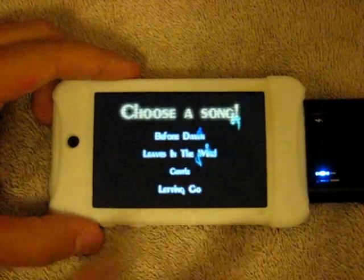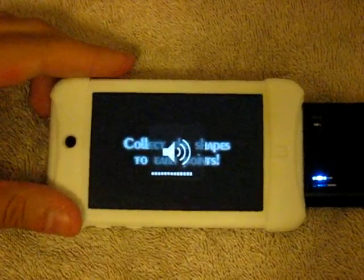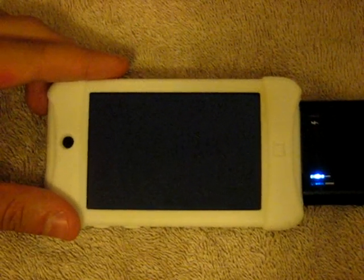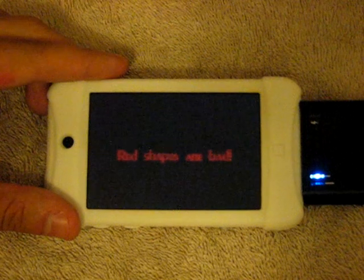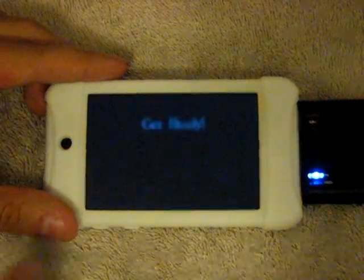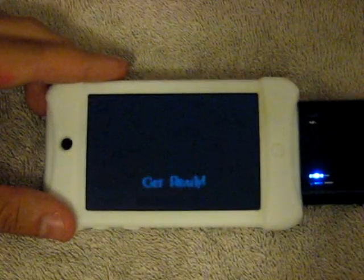We'll play Gentle. My object is to drag my finger around using a circular disc to catch the music notes as they fall down. Avoid the red ones, collect the yellow ones, and do your best to get the purple because they are power. And enjoy the music, definitely.